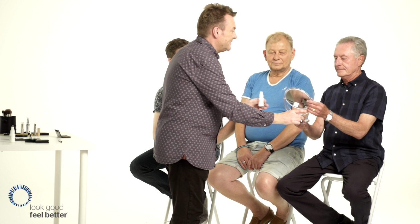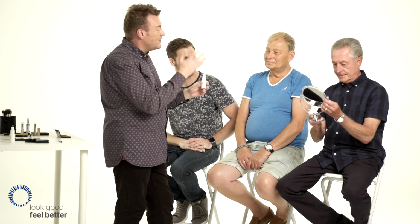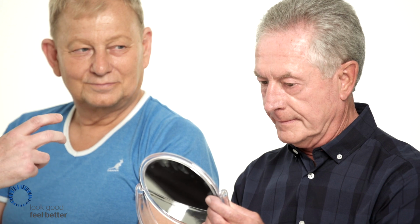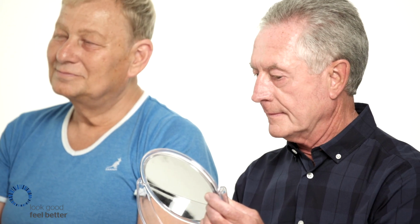I'm going to show you the difference between the two. Have a little look at that. See how that's just calmed it. That's what it is really. It's just calmed it down, but it lets all of your own colour shine through. You can still see all the different tones in your skin, but it just doesn't look quite as red.